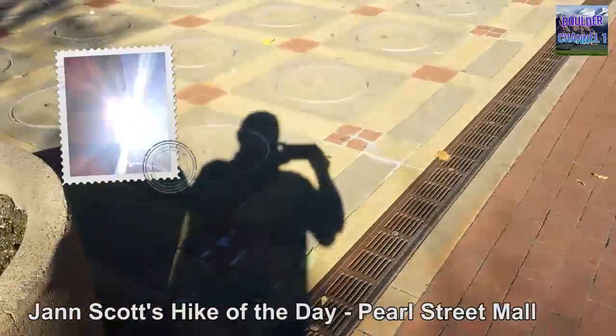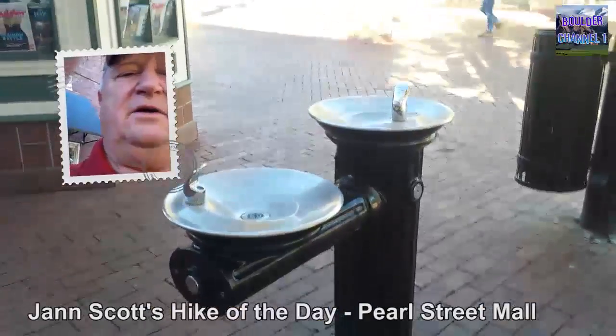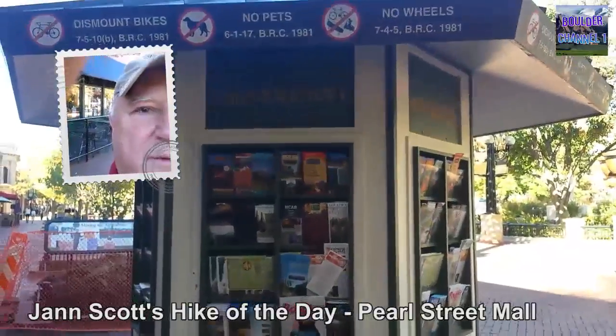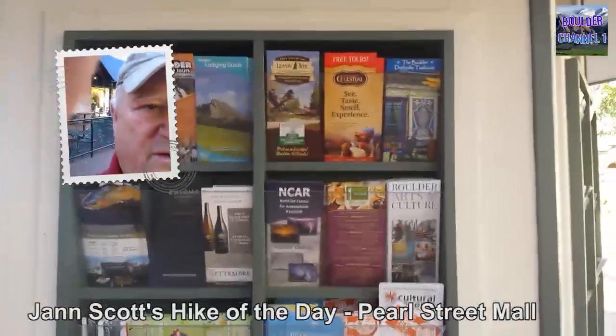The pool's not running now, but this is where kids come out and splash in these sort of sprinklers we have. You can get a drink on this block of the Pearl Street Mall. This information kiosk is good for tourists when you come. Everything you need to know about Boulder can be found right here.